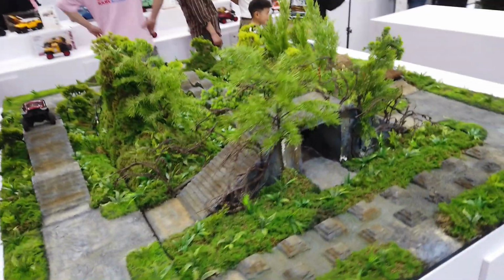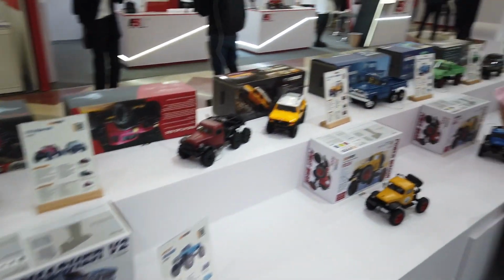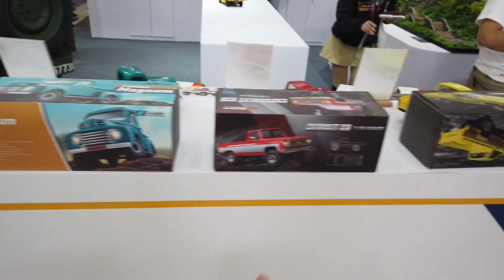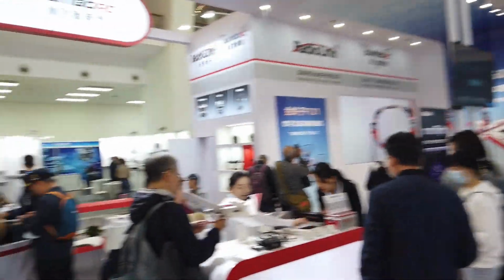The kids were playing. So these are the 1:24 scale section, high quality, and licensed as well. Radio Link and Double RC, both are Chinese brands.